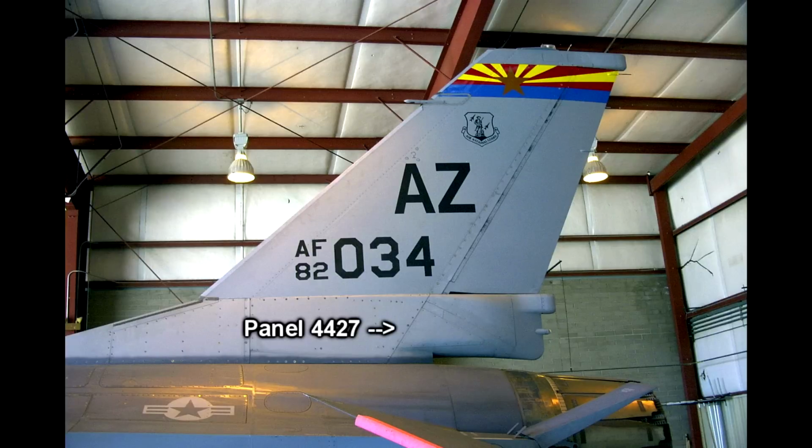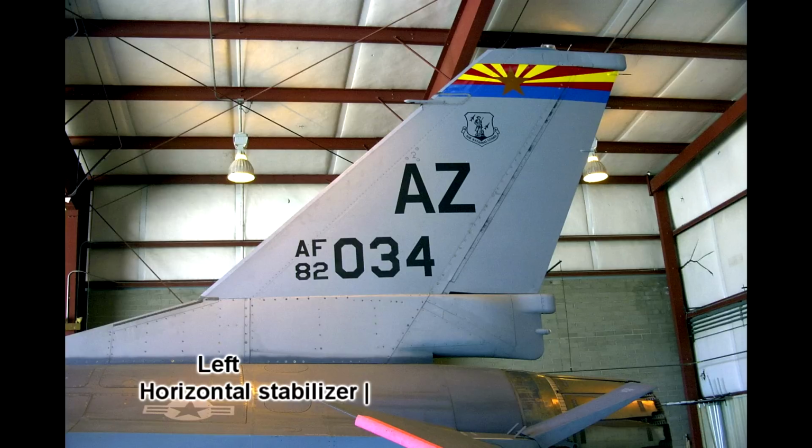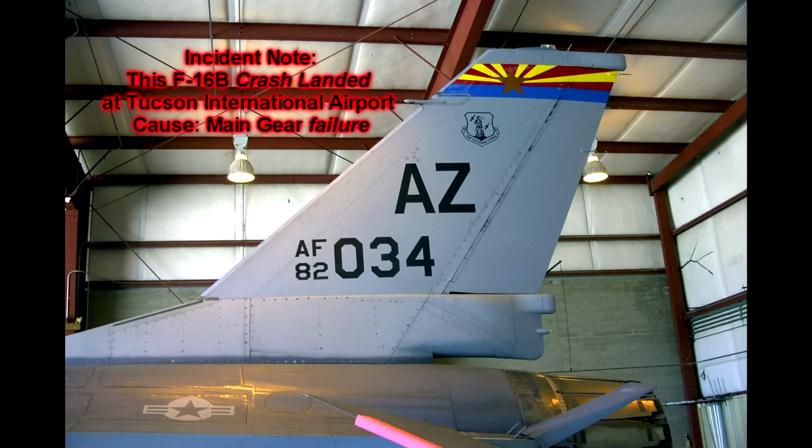There is only a small surface area on the fuselage for us to crouch down and work here. If the horizontal stabilizer was angled up, we could press up against it with our boots to help keep from pushing ourselves off the tail.